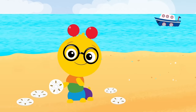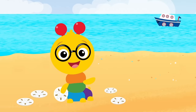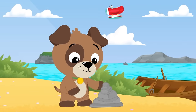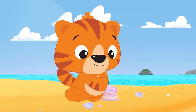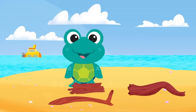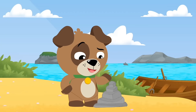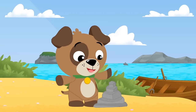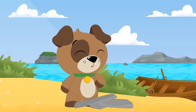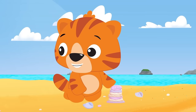Should we do what the otters do and put the biggest items on the bottom of our stacks? What happens if I stack my stacks small to big instead of big to small? Oops. Well, I guess it doesn't last very long.